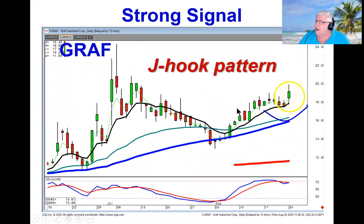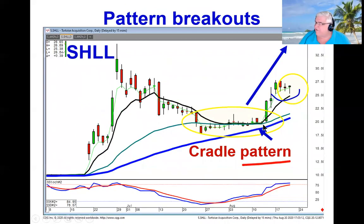Today, GRAF, which we had recommended ever since it did this little cradle pattern off the 50-day moving average, pulled back and now gapped up, another J-hook pattern, wave one. Wave three up here somewhere is your expectation. Utilizing the patterns allows us to identify which price moves are going to act the best because of the results we know that come out of a pattern.